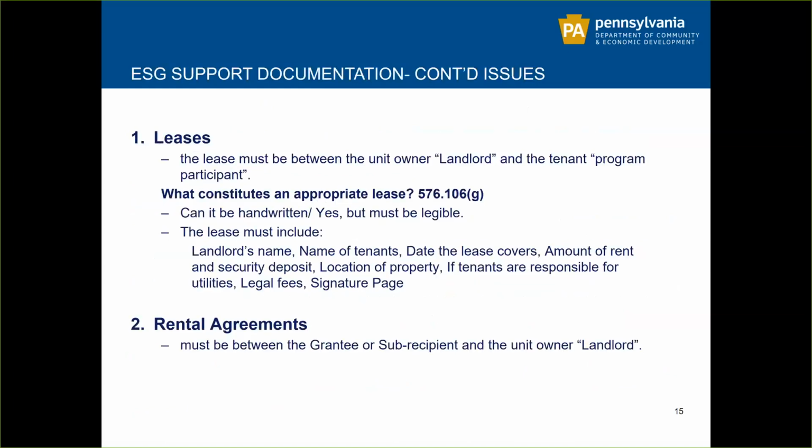Okay. Thank you. And then moving forward in supporting documentation when you're submitting the invoices, when you're submitting anything for rental assistance, a lease, the lease must be between the unit owner, the landlord, and the tenant, the program participant. And also, what constitutes an appropriate lease, you'll find that definition or explanation in the federal regs in 576.106(g), Section G. We do accept handwritten leases, but they must be legible. We must be able to read it.